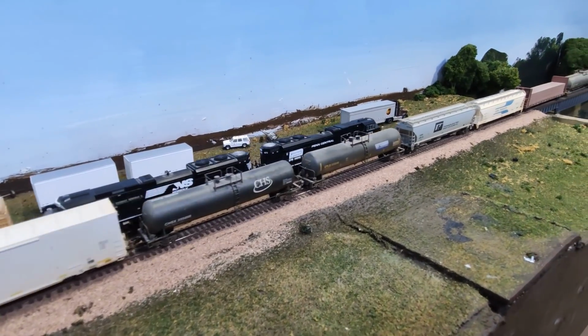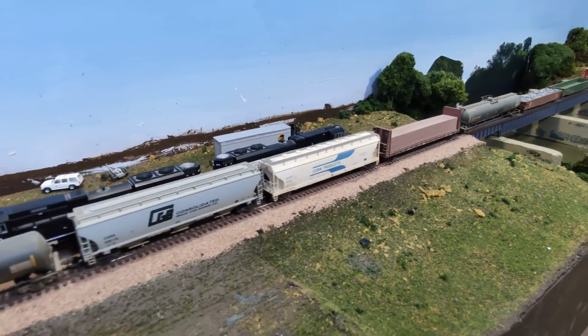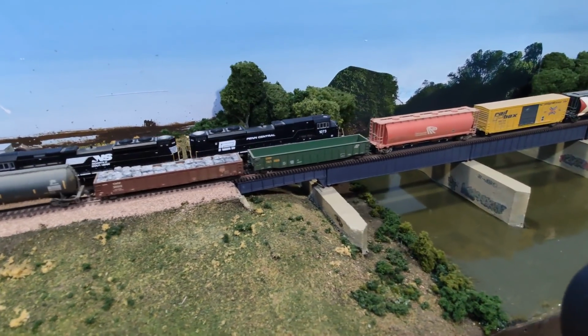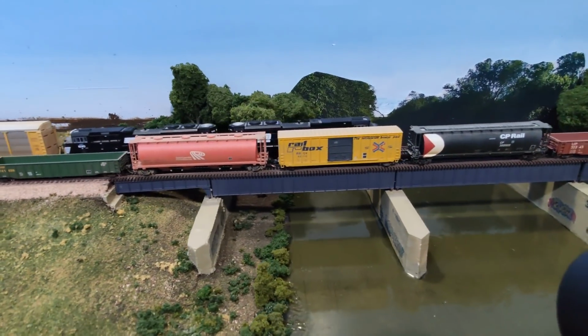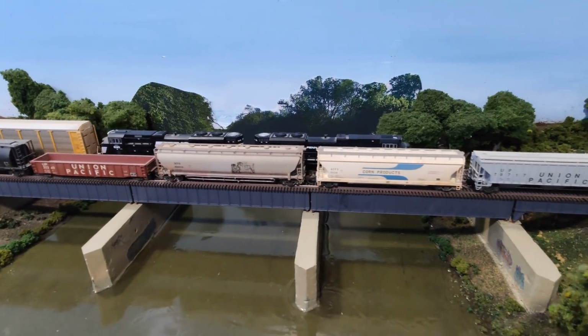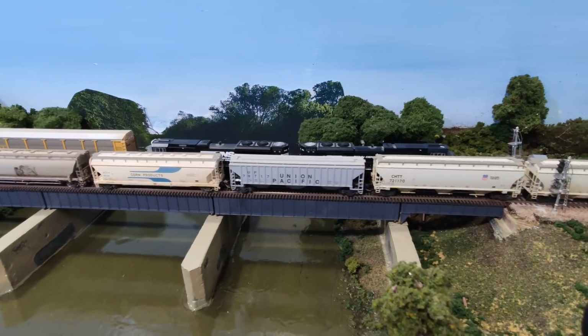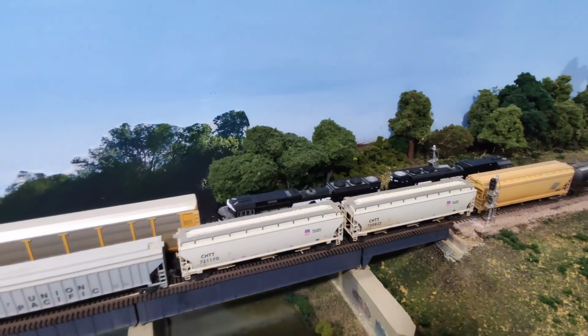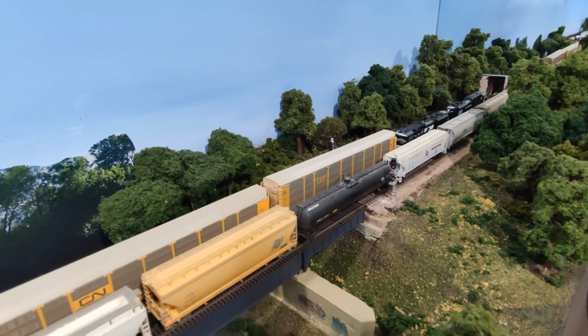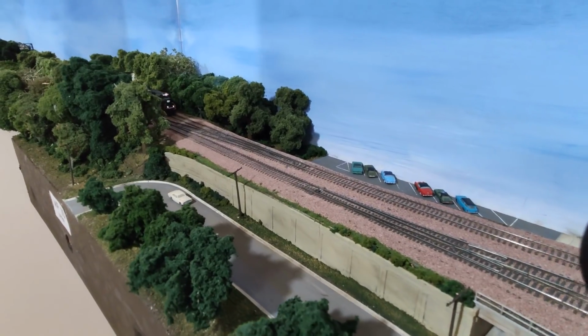There will be a Metra station here in Maywood, and then there will be some building flats and a road, a couple of roads. From Maywood, we cross the Des Plaines River. And then we head into the forest preserves on our way to River Forest.